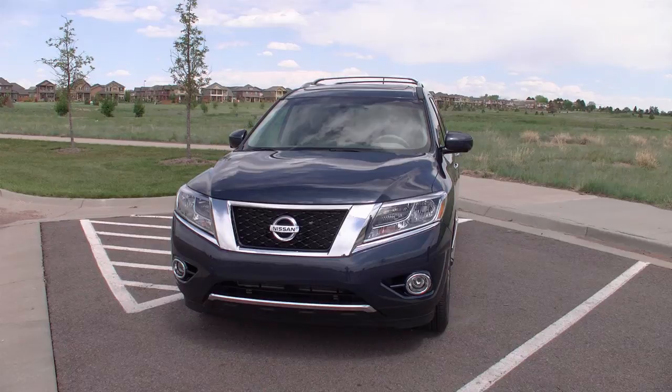And I think for the way that SUVs have been going, it's probably not surprising, but it will be surprising to people who liked the ruggedness of the previous Pathfinder. This seems a lot more urban and a lot less off-road. Let's take a look at the side.